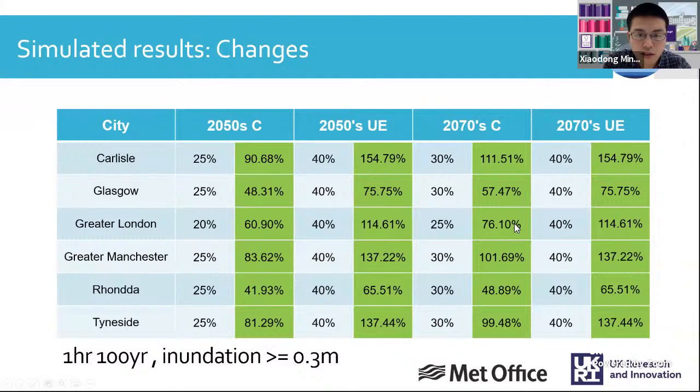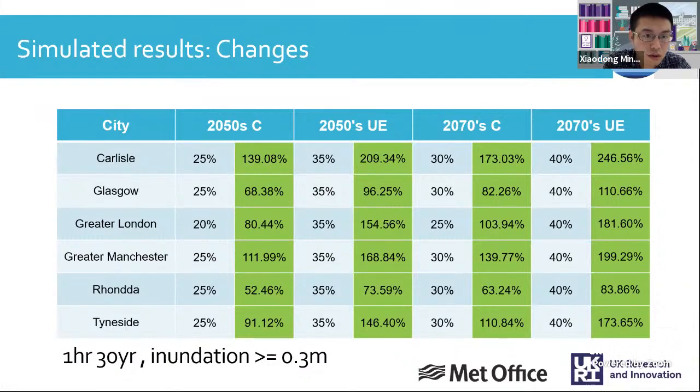And the next page also. So this gives us a general conclusion for this part: in the hydrodynamic modeling, the rainfall uplifts due to climate change are exaggerated in the flood simulation, and we will expect more serious flooding in the future because of the rainfall uplifts.